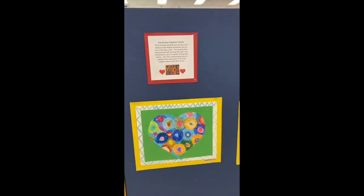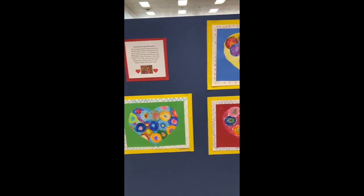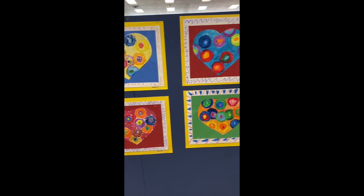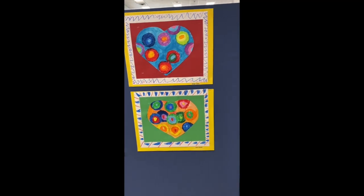Here we have some Kandinsky-inspired hearts, again inspired by our artist Wassily Kandinsky and his famous circle painting.